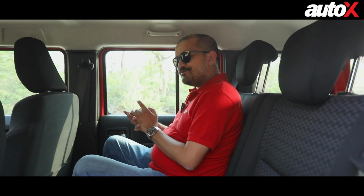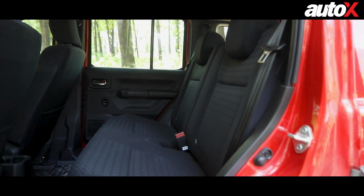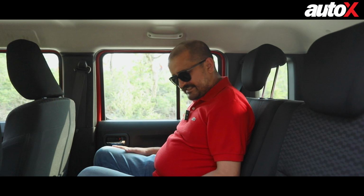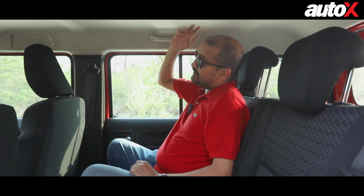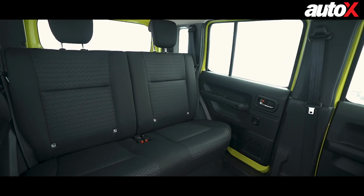The rear seat of the Jimny is a bit of a hit and a miss. It's easier to get into the rear seat of the Jimny than the Thar, but the seat is a bit of a compromise. Again, if you're above 6 feet, you'll have an issue with headroom. The seat squab is rather short, so there's not much under-thigh support.